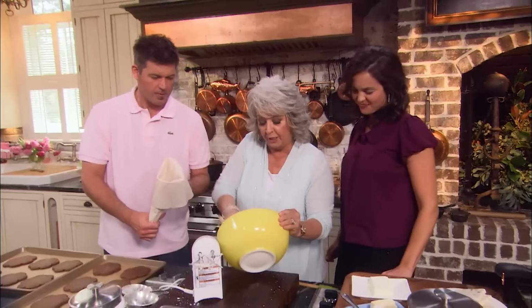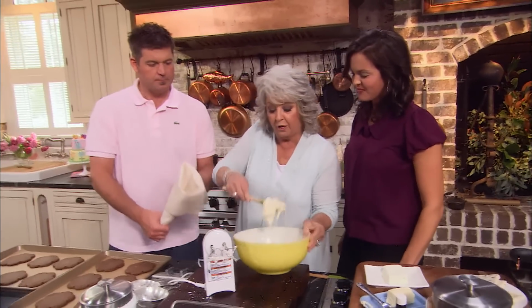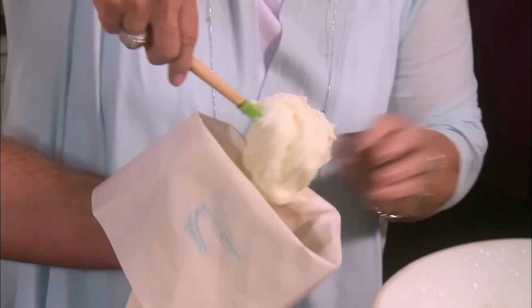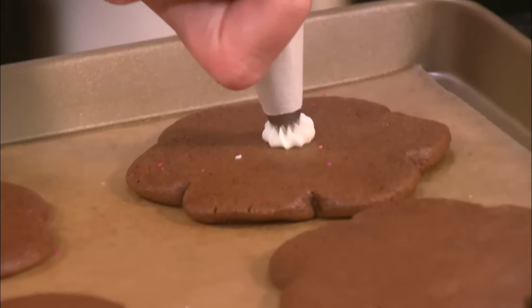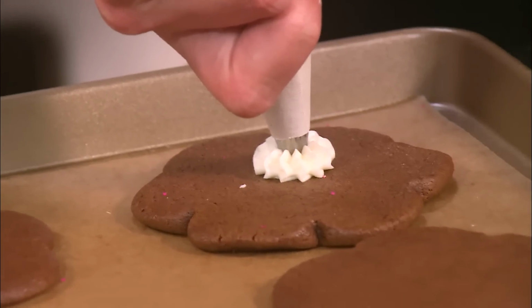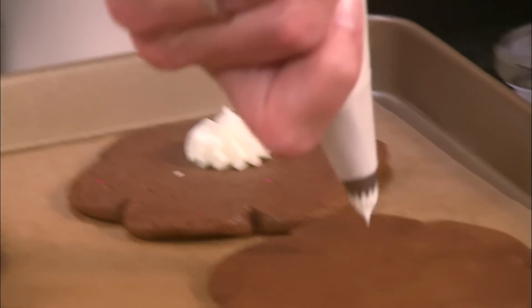There we go. And if you wanted to, you could even add a little food coloring to this. But we're gonna add the sprinkles. Okie doke. Now, we're just gonna put a dollop in the center. Beautiful. Perfect.